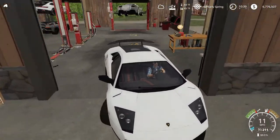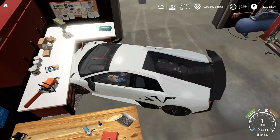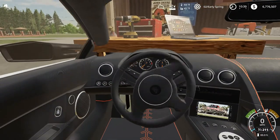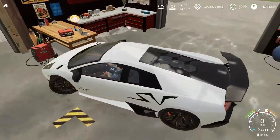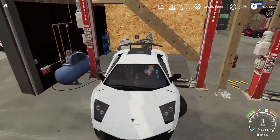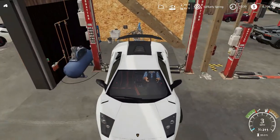We're going to be going up and down the dealership, just doing what we normally do. I think we might be dropping off one of the cars later today or tomorrow for a service or something, because I know for sure the SF90 is getting up there mileage-wise. So let's attempt to park the LP640.